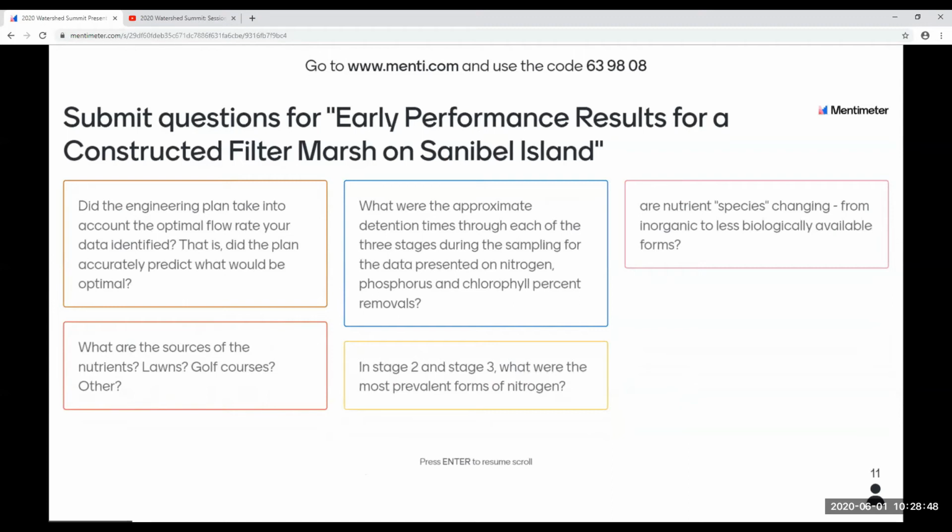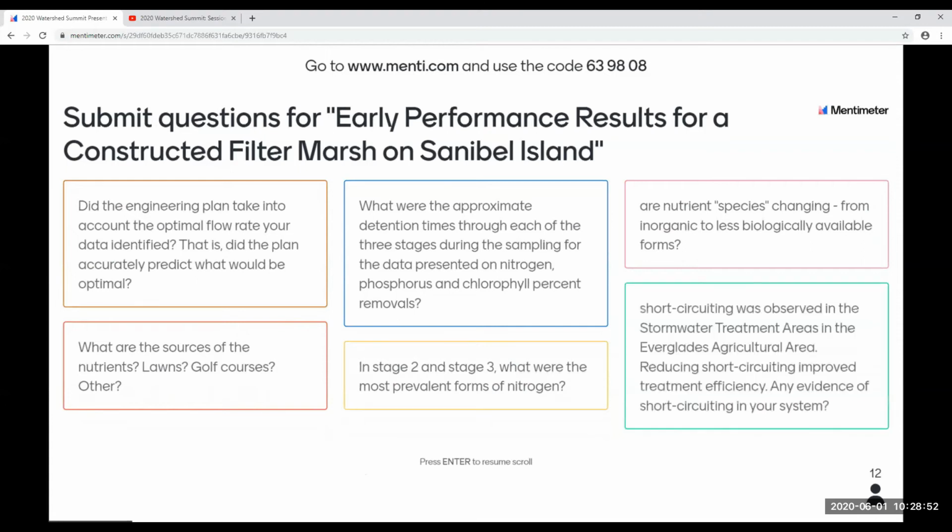What are the sources of nutrients? For Sanibel, golf courses are our single major source out here. We don't really have much industry, and we have lots of great ordinances trying to minimize stormwater runoff and nutrients in stormwater runoff. We have one of the first fertilizer ordinances. We have stormwater design ordinances and vegetation ordinances.